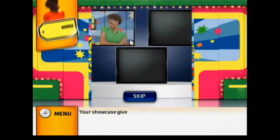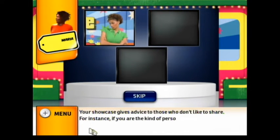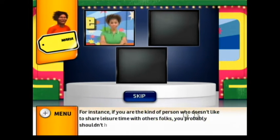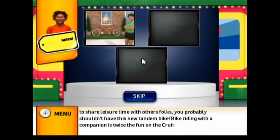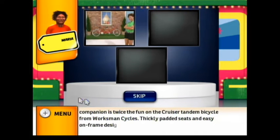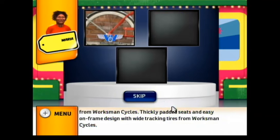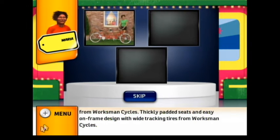Your showcase gives advice to those who don't like to share. For instance, if you're the kind of person who doesn't like to share leisure time with other folks, you probably shouldn't have this new tandem bike. Bike riding with a companion is twice the fun on the Cruiser Tandem Bicycle from Worksman Cycles. Thickly padded seats and easy on frame design with wide tracking tires from Worksman Cycles.